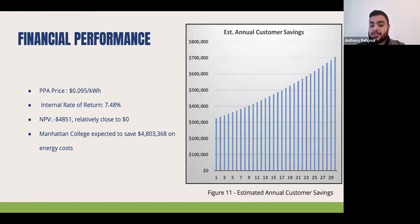Also, we expect Manhattan College to save about $4.8 million on energy costs, as our PPA price is lower than what they're paying for Con Ed, and we also have a lower escalation rate. The savings per year for Manhattan College can be seen in figure 11 to the right. Next slide, please.